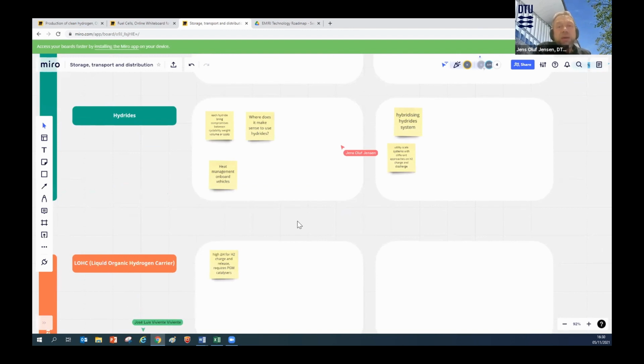When we fill a pressure tank at a gas station, it's between 3 and 5 minutes. I sometimes tell my students, imagine you're filling your car with gasoline, and 10 to 15% of the gasoline burns inside the tank while you're fueling it. That amount of heat you have to remove in a few minutes.